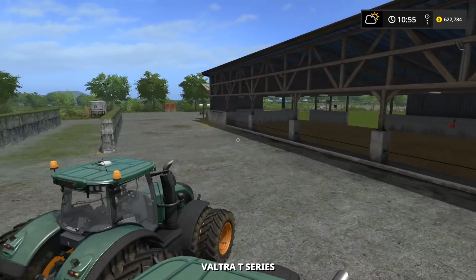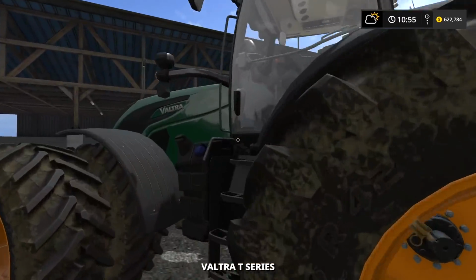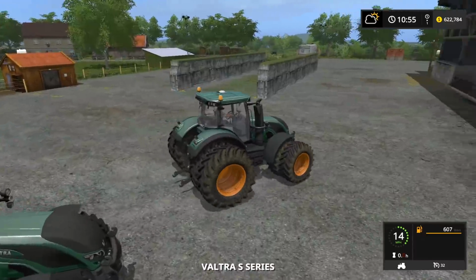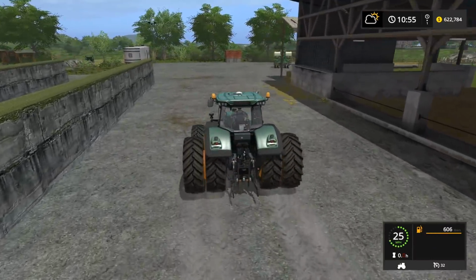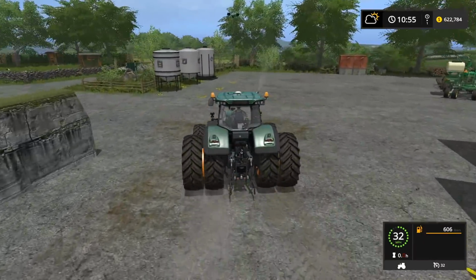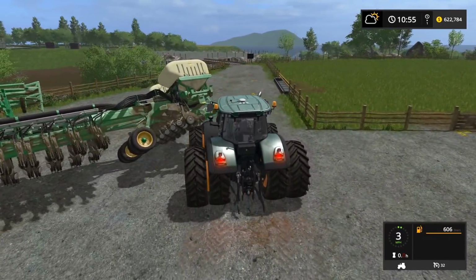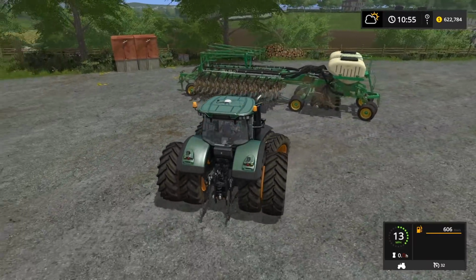Let's bump around. Where is the duels? Here we go. This is what I'm talking about. Now, I had a bit of an issue with a corn planter. I took it... I'm actually going to hit this, see if I can get it to spin around. Yes! I can't believe that worked.